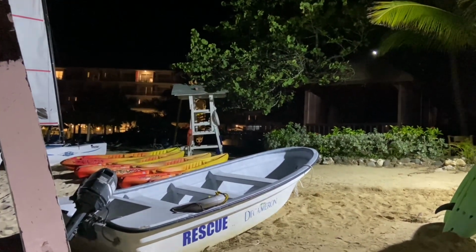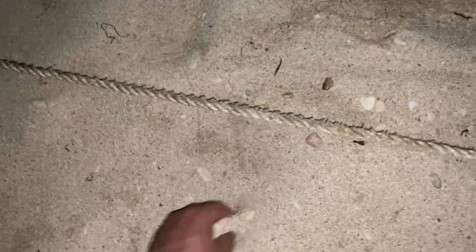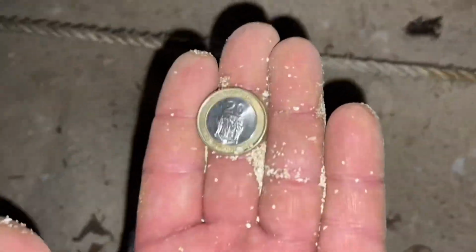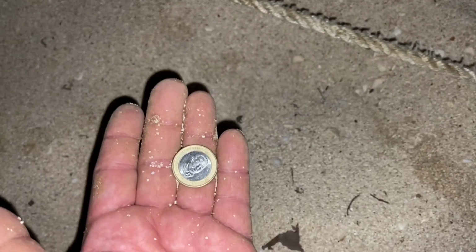And we found the ring over by that lifeguard stand and came down through here. And there's another property over here as well. Got a signal. Pretty good. Right here. Let's see if you can stay on. Oh, yes. 20 more Jamaican dollars. Super awesome. Oh, I should test what that's ringing out at. Oh, is it a 23?